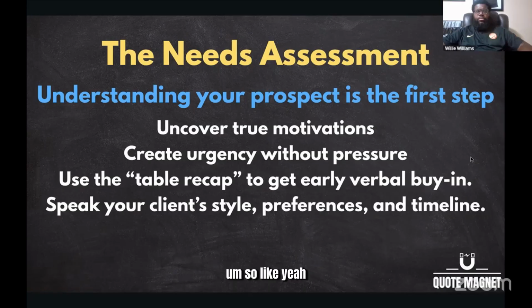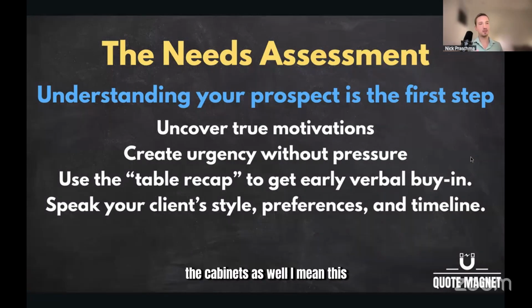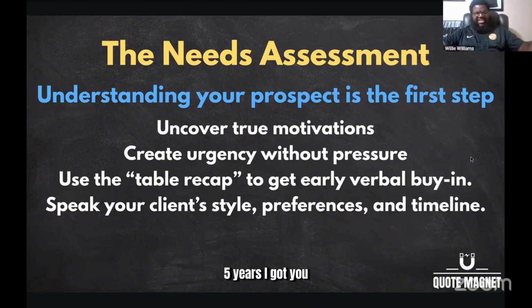Okay. So, granite countertops, a bigger sink ideally, and the cabinets as well. I mean, this house was built in the 70s, so they're kind of old. So maybe again, just making them look like it was made in the last 2 to 5 years. I got you. That's kind of the whole goal.